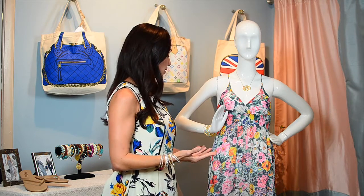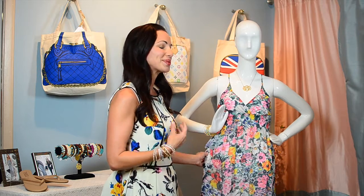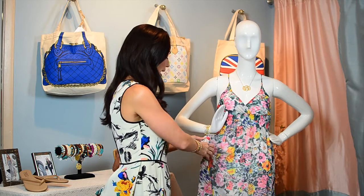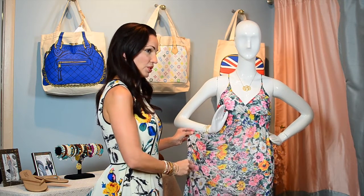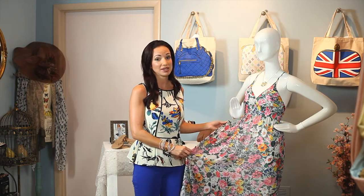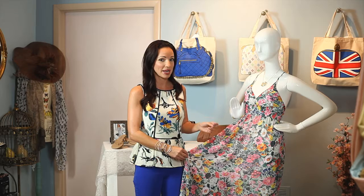So we decided to show off this dress by Yumi Kim. And what I really love about this Yumi Kim dress are two things. First of all, it's hot in summertime, so you want to wear very lightweight, airy, easy breezy fabrics. So here we have a silk blend fabric, so you'll be extra cool in this dress and confident. Another reason I love this maxi dress, it looks great on most body types. And really, all you need is a maxi dress, some great accessories, and you're ready to go.